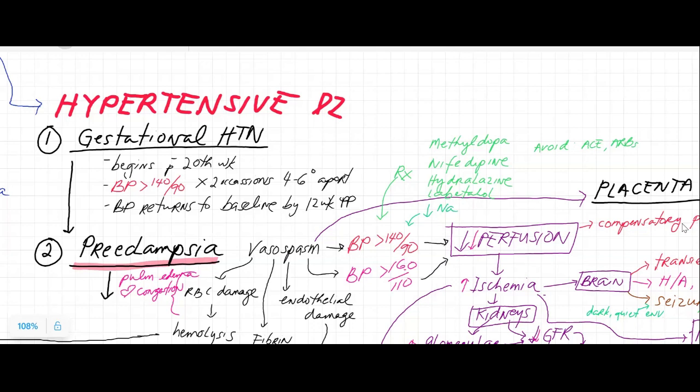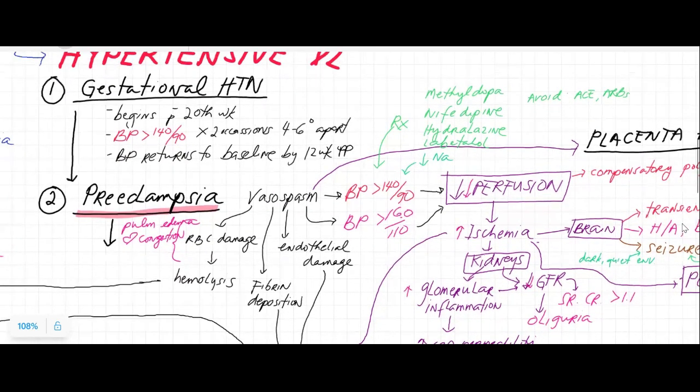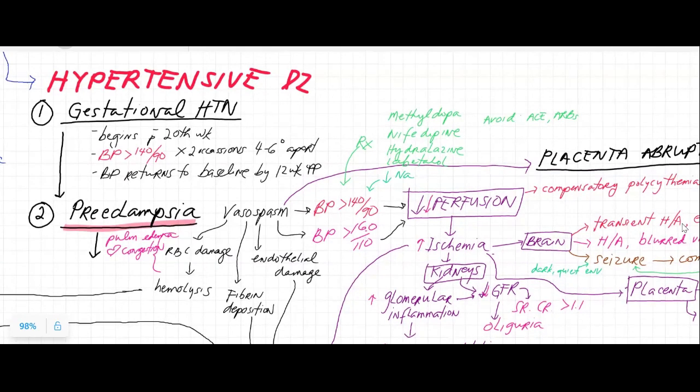As far as just gestational hypertension, usually diet and exercise is what they'll be taught to do, right? Just watching their intake, but really nothing else. However, if it gets worse, then it could become preeclampsia. So it could be just gestational hypertension, but then it becomes preeclampsia, and follow the red here. It's just the blood pressure that's higher than 140/90 for preeclampsia. Don't look at the peak yet. But this is what happens in preeclampsia.